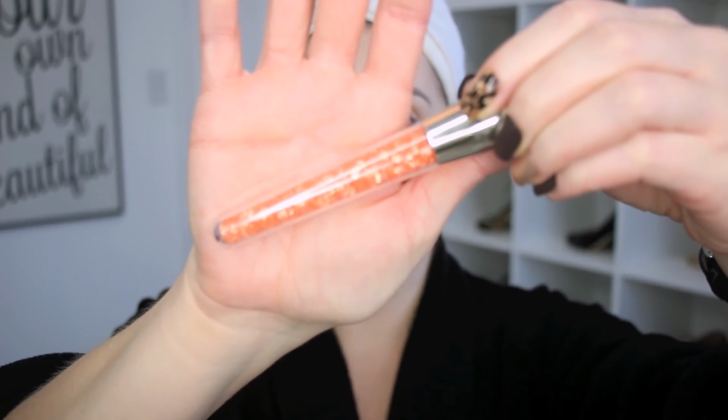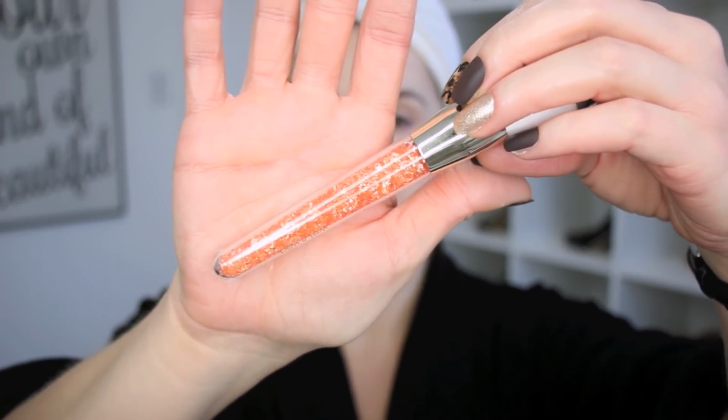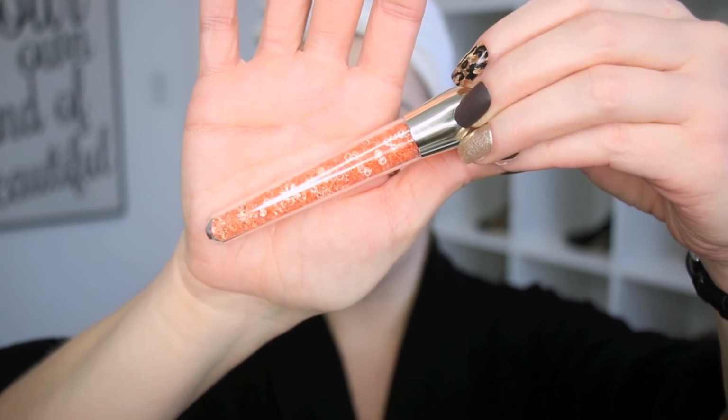Yesterday was the first day that I used them, and I really like the handles on these. I think they're really pretty. They have these little kind of peachy coral rhinestones in the clear handle, and they move around, and you can hear them shaking. And the brushes are really, really soft. I think these are even softer than these brushes, or maybe they're about the same softness, but these brushes are a little bit more dense.